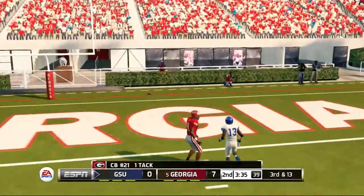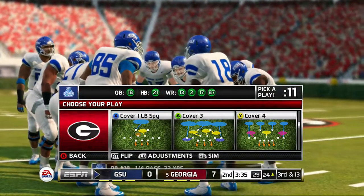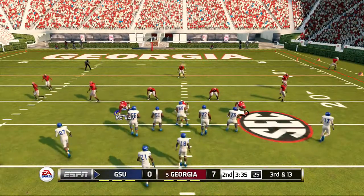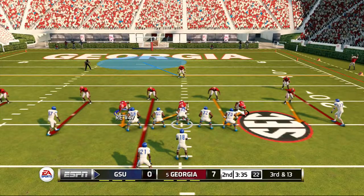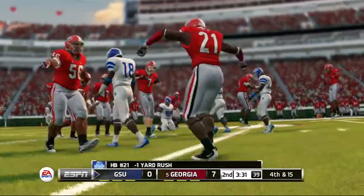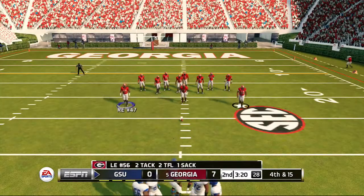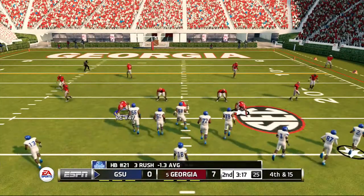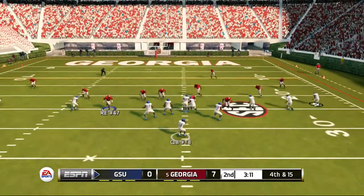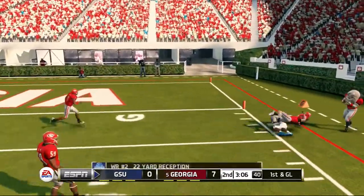Quick throw out to the receiver. Incomplete. Number 13, the intended receiver on the play. That'll make it third and 13. Tailback brought down for a loss. It's fourth down, and they're going to try to go for it. They come out in a five-wide set. Gets it out quickly. Inside the 10, and he's taken down at the 4.